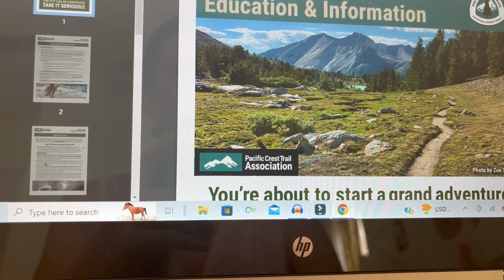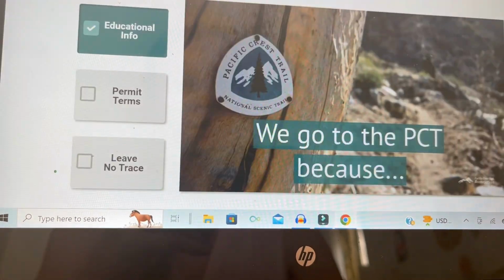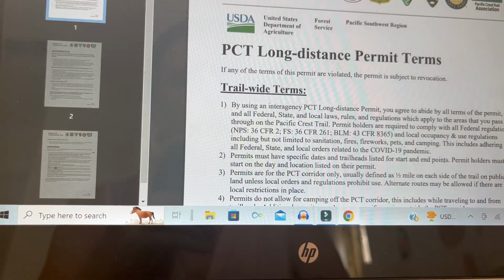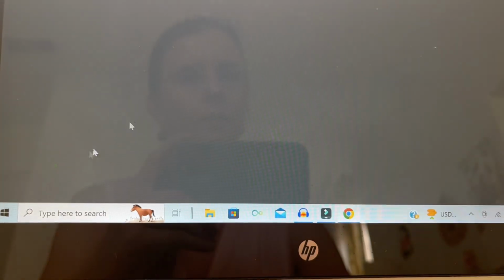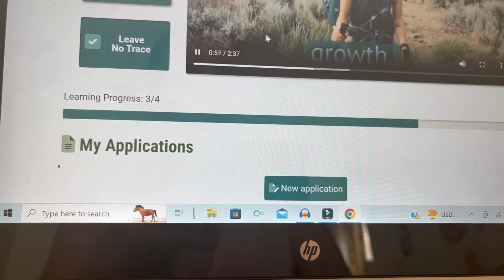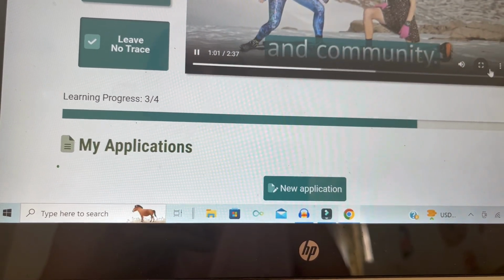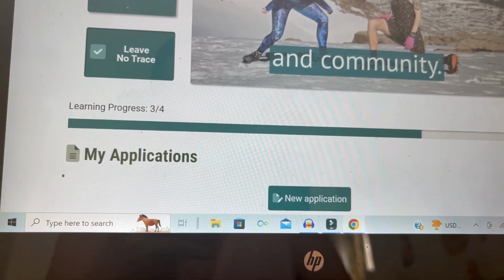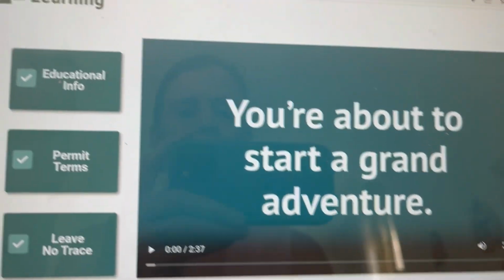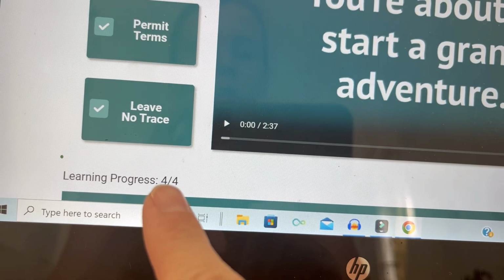You can also click on the individual things to look at the permit terms, educational info, and then, of course, leave no trace. So you can read through all of that, watch this pretty video, finish this video, and probably then it'll get to 4, and then you'll have completed that part at least. So it confirms once you click on all of this and you watch the video, it changes it to 4 out of 4.